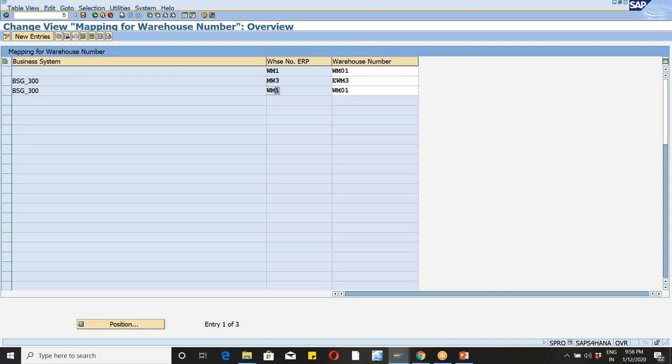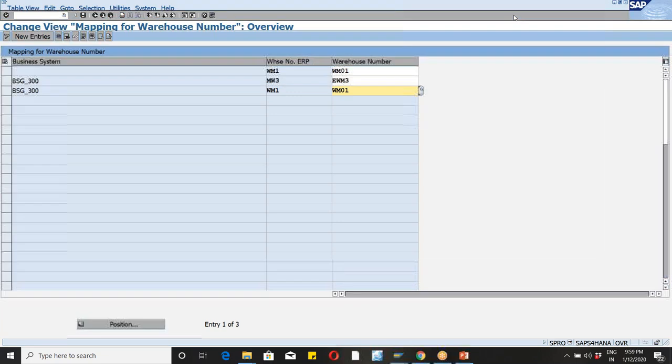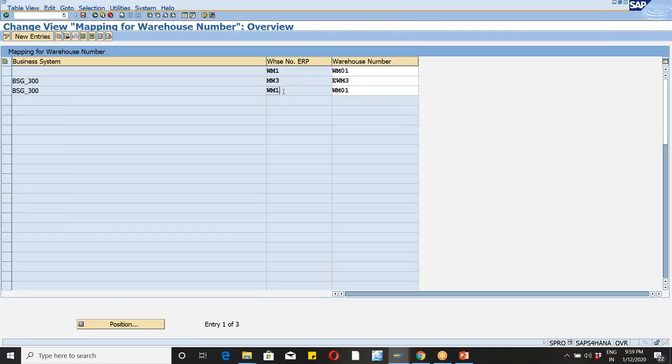Yes, but the number ranges in EWM would be different. I don't have knowledge of EWM, but I'm assuming it can only take one warehouse from ERP, not two, because how would it accumulate one and two, make it three, four, and then how would you trace it back to ERP, which system it is, which warehouse it is. Okay, I have no knowledge about that. That option is still not available.